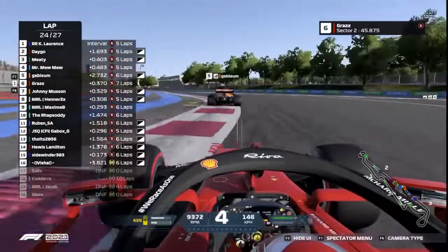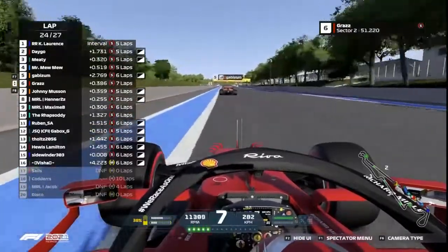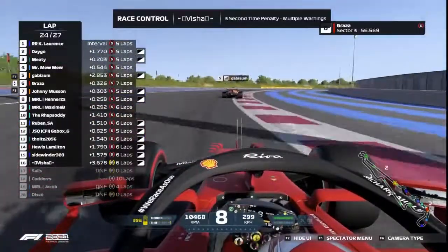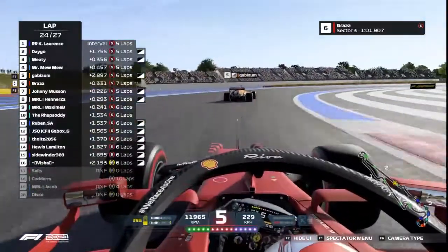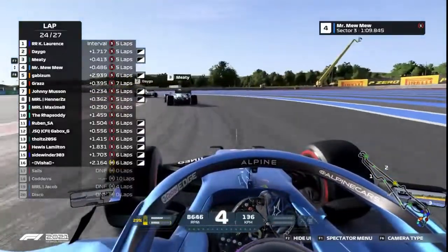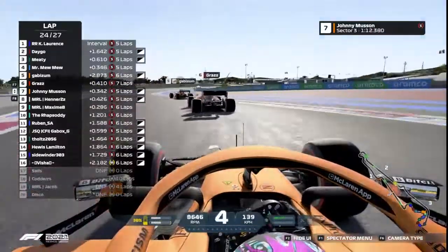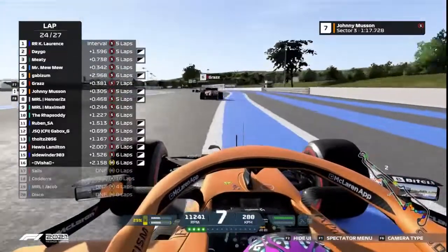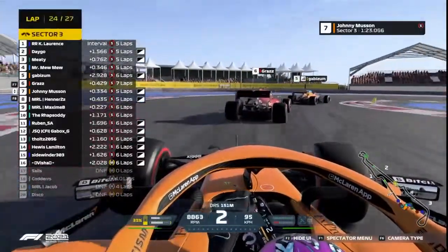Oh, very tight for all 5 of these drivers. Rhapsody appears to be struggling a bit. He's starting to fall off the back of Maxime and into Rubens. Yeah, the number 1 driver today seems to be Maxime. Indeed, Zvisha picks up a 3-second time penalty, bringing him to 9 total seconds of penalties. Johnny Musson trying to get the move on Graz before the race is over. He's only got 3 more laps to do it. Indeed. Johnny Musson, of course, sitting on 6 seconds worth of penalties.